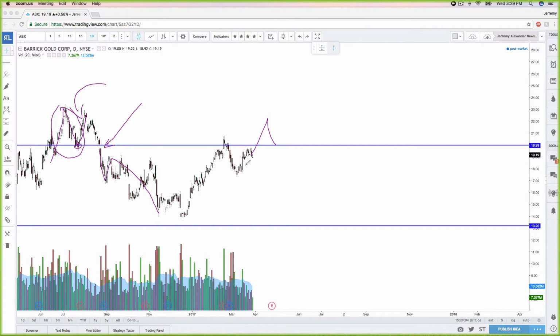So from here on ABX, if you're looking at trading it bullish, I'd wait. Maybe do some put sales down here at 13.20 over earnings for May or June if there's any premium in there. If there's not, I'd probably see if ABX can break out, retest, and then buy the dip.